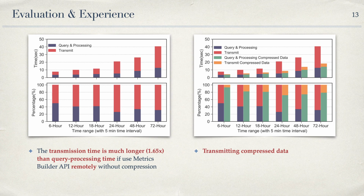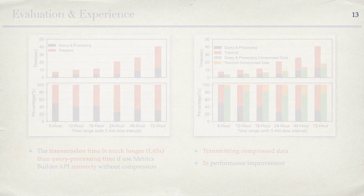This figure shows the total response time and the data and time distribution. Attributing to the compression, the overall performance is about 2 times faster than transmitting uncompressed data. We conclude and briefly talk about our future work in this slide.